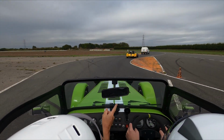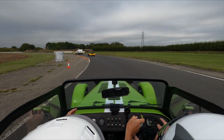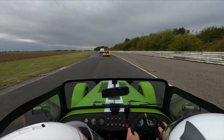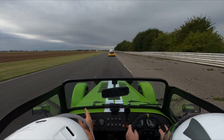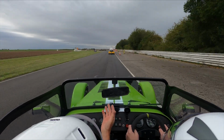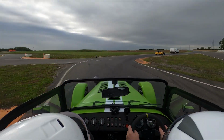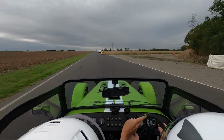Sometimes this is a lot later than what you expect. There's also a cone on the apex of the corner that you're aiming for, just to give you some guidelines. This is really helpful, and I had an instructor with me who was talking to you at the same time, and you're doing this at very low speeds. I think there's an instructor in around every 3rd car, something like that, though I guess it depends on the day.